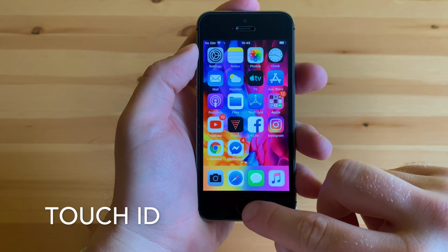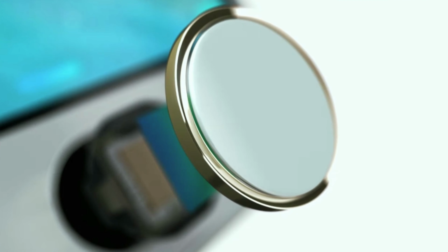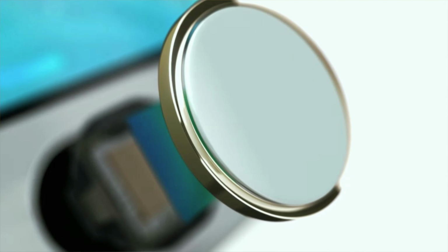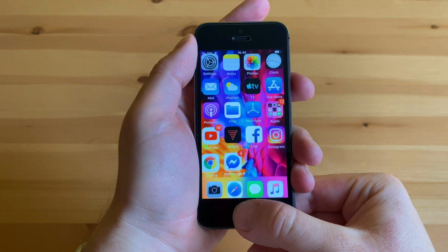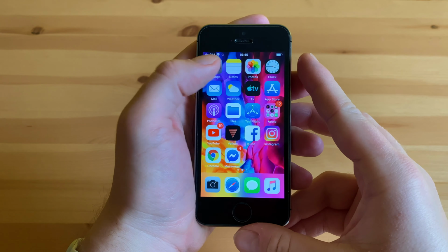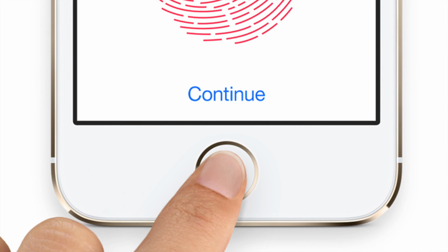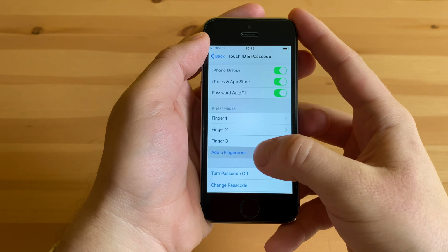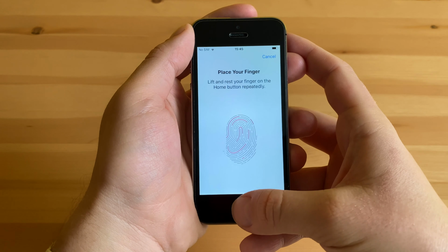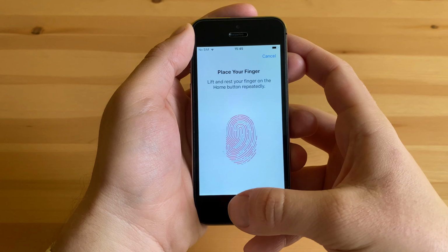Under the screen, we can see the home button, and in this home button there's an integrated Touch ID fingerprint scanner. iPhone 5S was in fact the very first iPhone that offered a fingerprint scanner, and it basically started the whole trend of using biometrics as an authentication method on your smartphone. But be aware that this is the first generation Touch ID, and it uses optical technology instead of the more advanced capacitive scanner that Apple used in the iPhone 6s and newer.